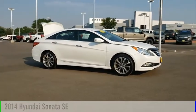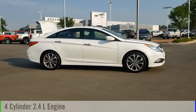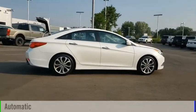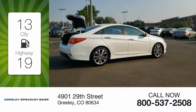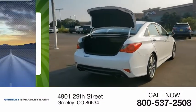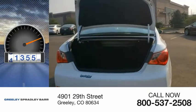This vehicle is powered by a front-wheel drive, four-cylinder, 2.4-liter engine, and comes with an automatic transmission. Great fuel efficiency saves you money by requiring fewer trips to the gas station. This vehicle has less than 55,000 miles.